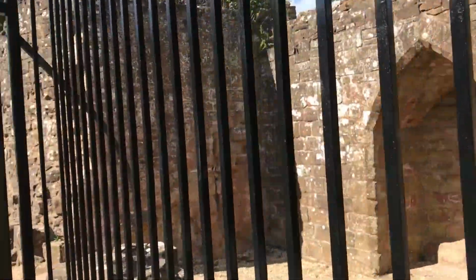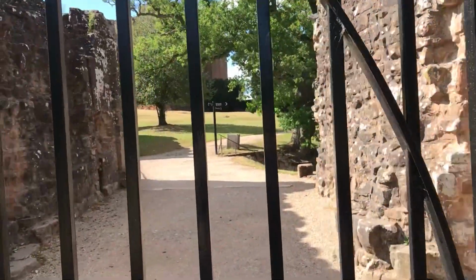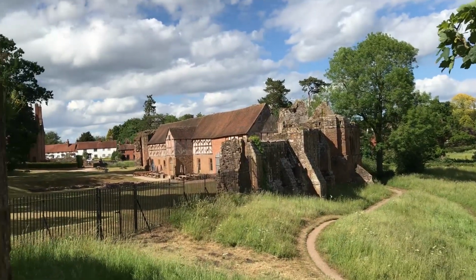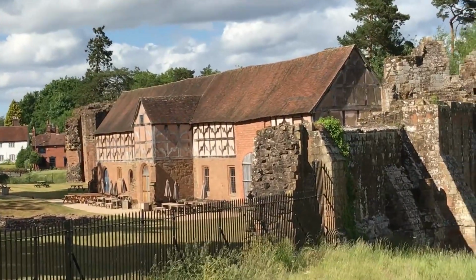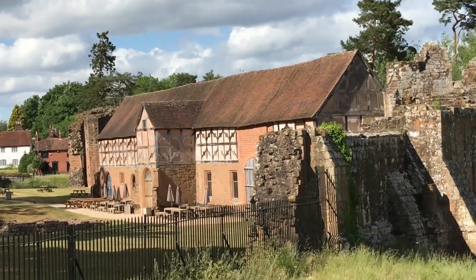There's a couple of close-ups of the sandstone gateway entrance. Sitting right in a lovely part of Warwickshire. That building there, I think that was the last bit of the castle to be built in the 16th century. I think Henry VIII had a hand in that, and that's where Queen Elizabeth stopped.